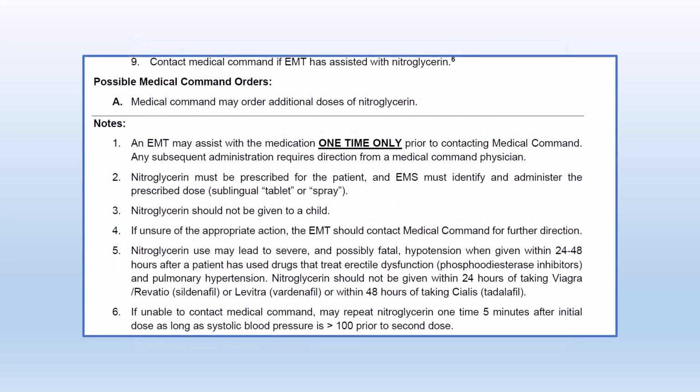Now, if they have continued chest pain and they need additional assistance in terms of taking additional nitroglycerin, then the protocol asks you to contact Med Command to discuss that and make sure that it's safe to do that. Now, if you have ALS en route and will be there shortly, then you may defer that to the paramedic. If there's any question on the appropriateness of administering aspirin or assisting with nitroglycerin, please feel free to contact Med Command or wait for the ALS provider to arrive to confer with them.